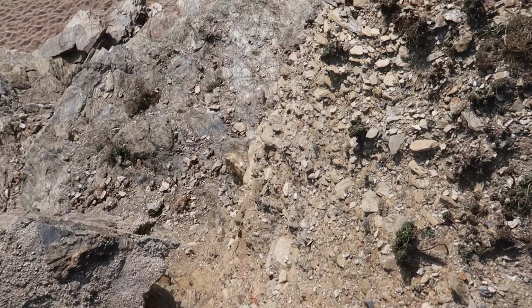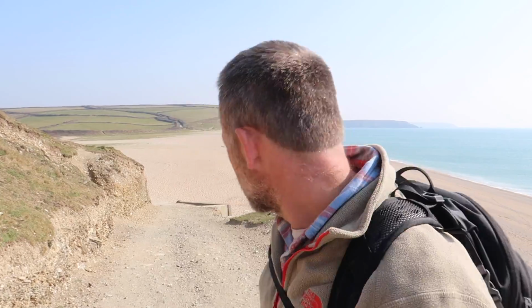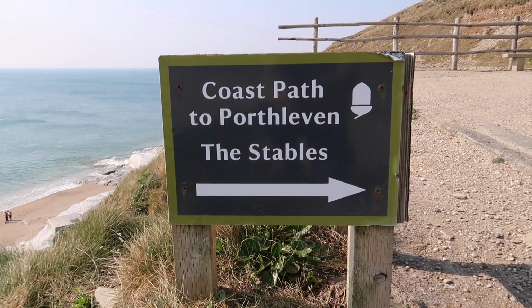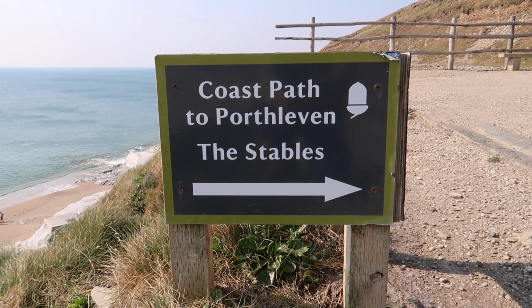Keeps me awake at night. Coastal erosion. It's a thing, you know. It is a thing. It won't be here much longer. No. With the rate of coastal erosion they've suffered here over the last few years, this will now be called the unstables.